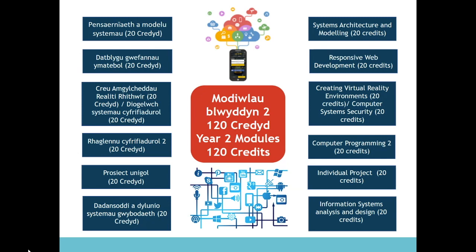So Systems Architecture and Modelling then, this unit teaches you about the design and the building of components of the computer system. So things such as the CPU, the central processing unit, memory such as RAM and ROM, and how these elements work with software such as operating systems. And we're able to simulate these actions and look at how all these things interact using virtual machines that we have in our lab facility on campus.